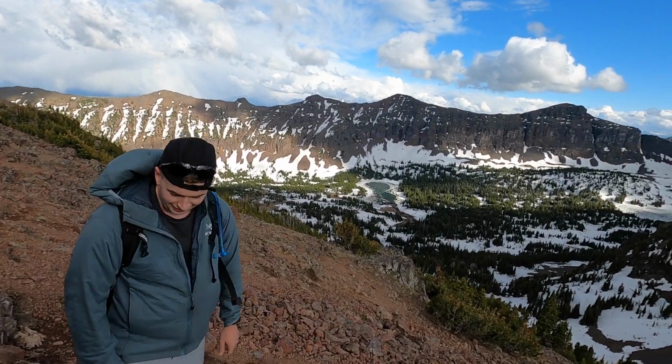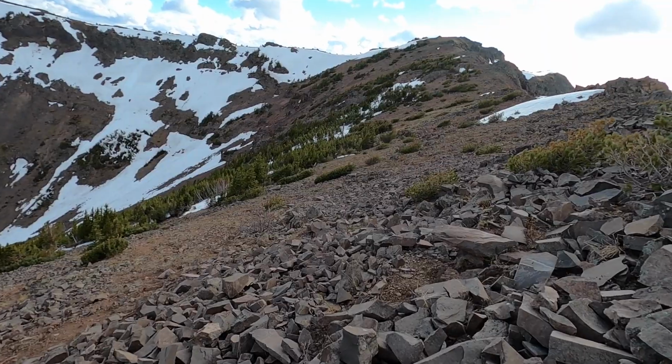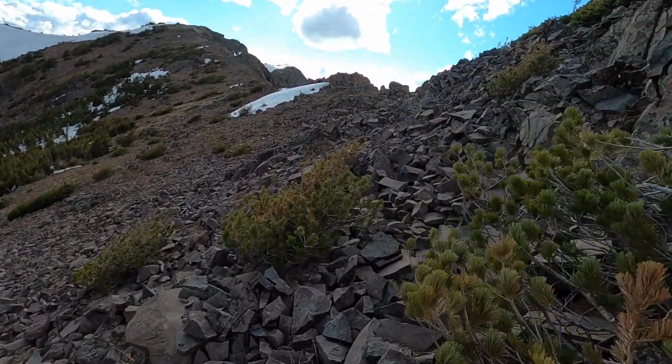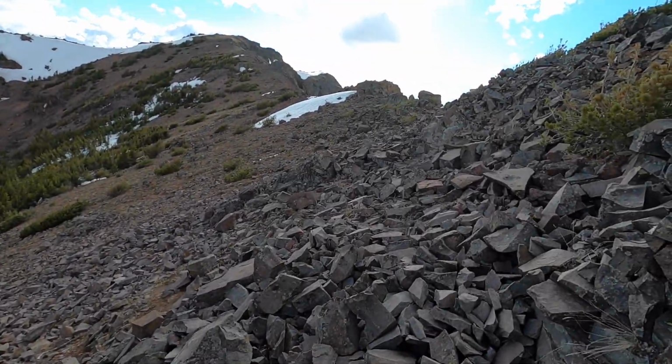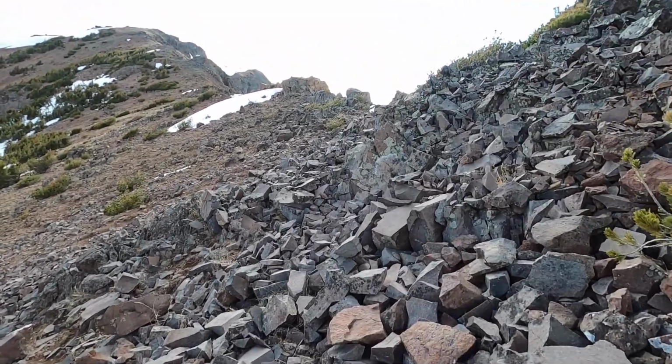How you feeling, Reese? Doing well, man. Hard to beat the views. It was a pretty fun, quick storm and we're getting some good lighting. A little bit of wind still, but nothing too crazy.